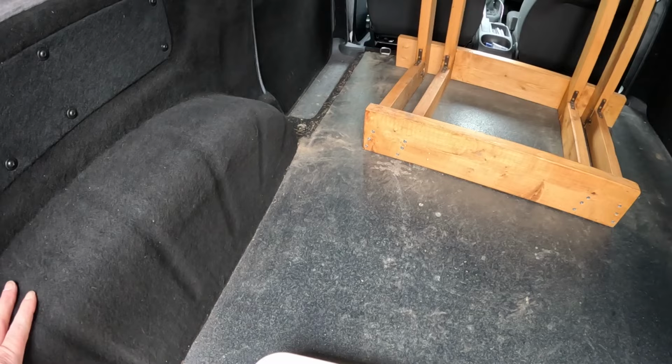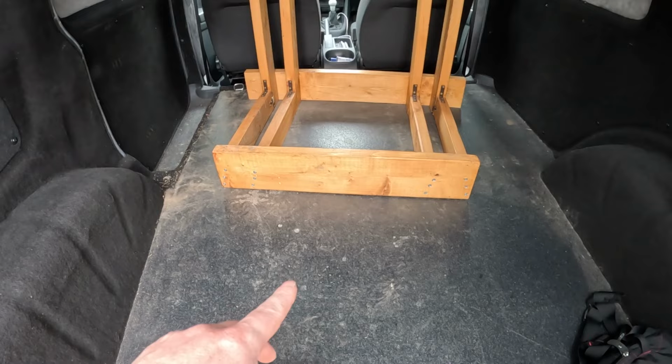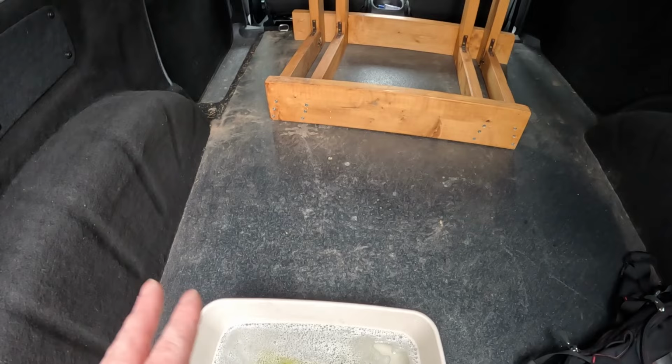So this is where we're at. We need to give this a good clean, remove that as well. So we're going to put that somewhere, clean it all out so it's nice and clean. And then we should be ready to be putting the stuff that I bought in place.